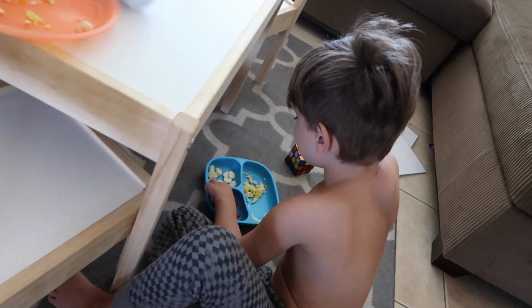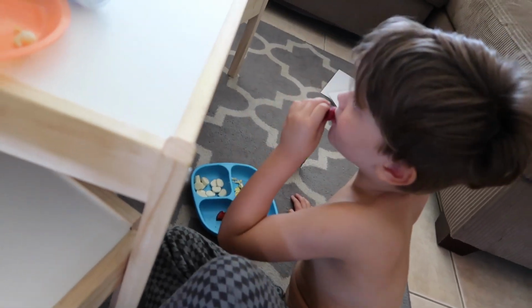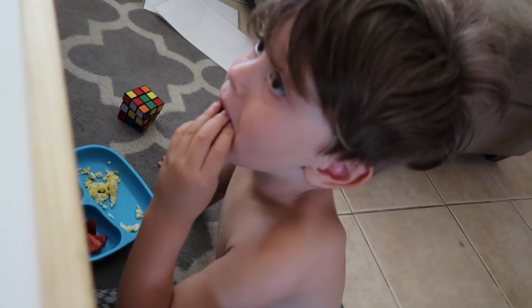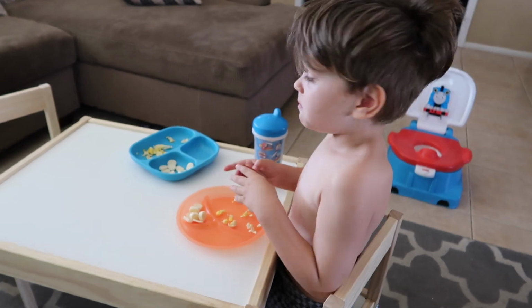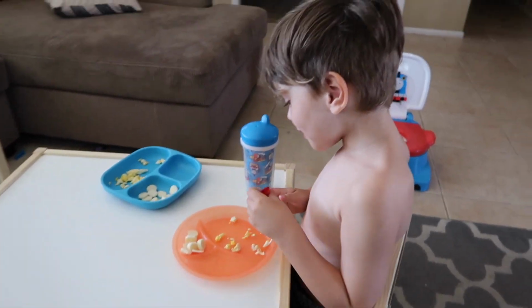Okay, well he's not sitting at the table, but he's eating now, so good job, buddy, good job. He keeps pushing Basil away too, because Basil and Barley are eyeing his food. Oh good, he came up here, now he's eating more. Well, I think he found Logan's plan, eating his fruit.